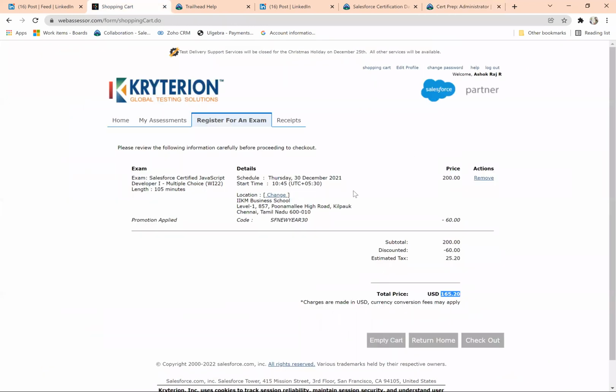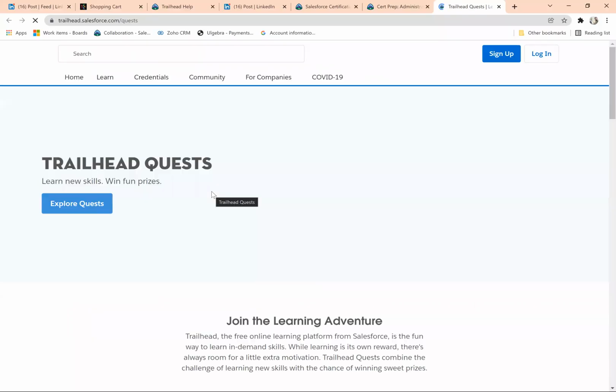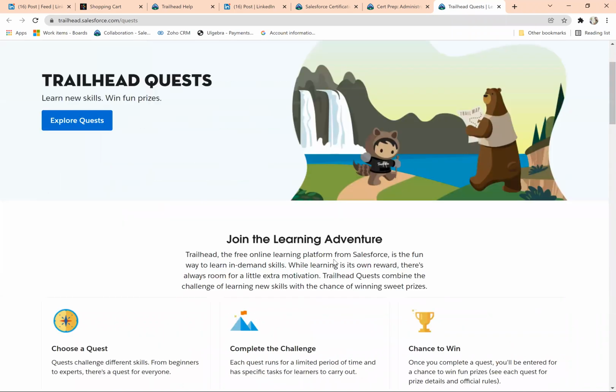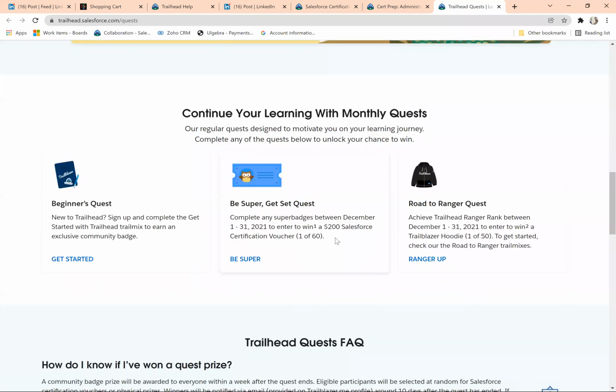This is one option. Another option is using the quest. Salesforce conducts a list of quests. Where can I go and find these quests? You simply go to Trailhead, scroll down, and you will find the quest link here. All that they will ask you is to complete any Super Badge in a particular month, and you will get a $200 certification voucher. Please don't complete the Super Badge and come and ask me why you didn't get the voucher. It is applicable only for 60 people around the globe. If you are lucky enough, you can get it.